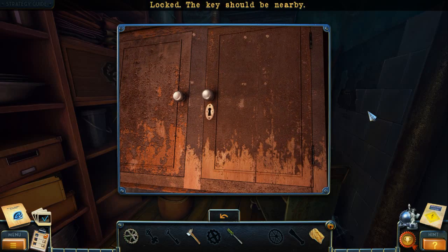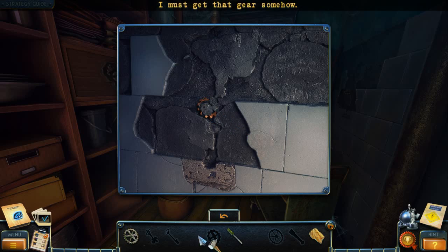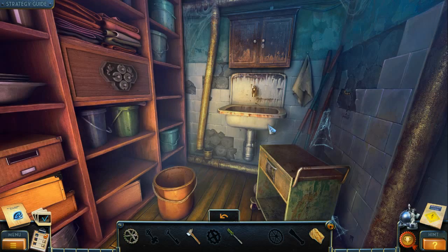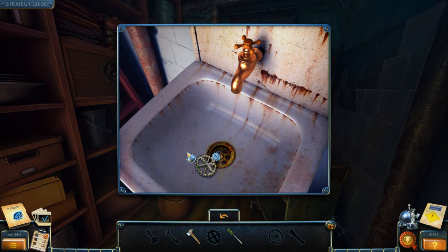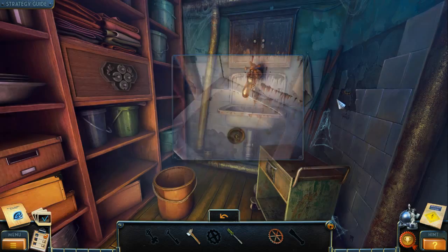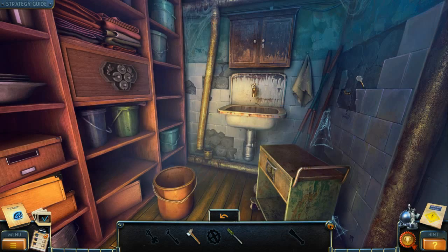Something going on up here. That lock, the key, should be nearby. Hammer it. No, I'm gonna need a chisel first. Wipe that off. Put that there. Probably have to clean that dirty gear off. Nice and shiny. Put that over there. Still need one more though. Oh, we know where it is. It's right there. Okay, screwdriver.